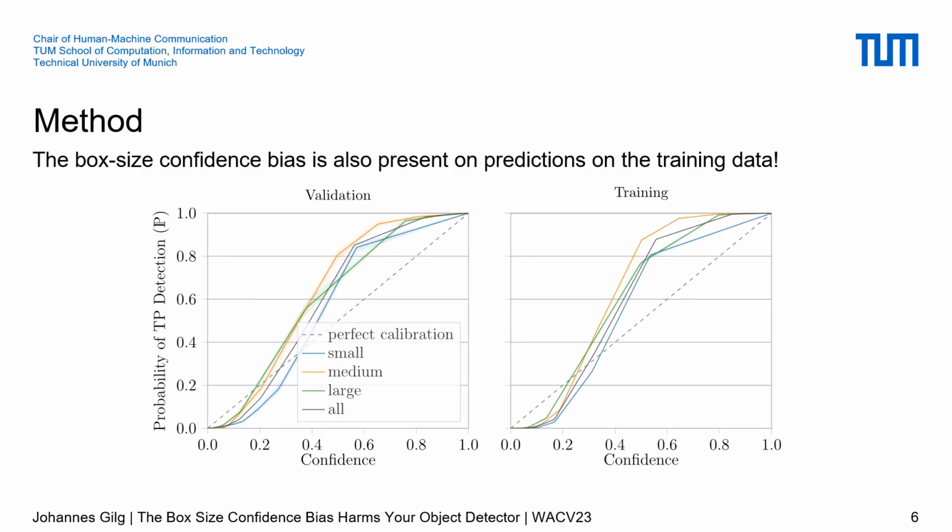Our research also found that the bounding box confidence bias is present in predictions on the training data. We use this to perform our debiasing exclusively on the training data, which allows us to fit the conditional calibration function using a large number of detections and prevents any information leakage from the validation set.